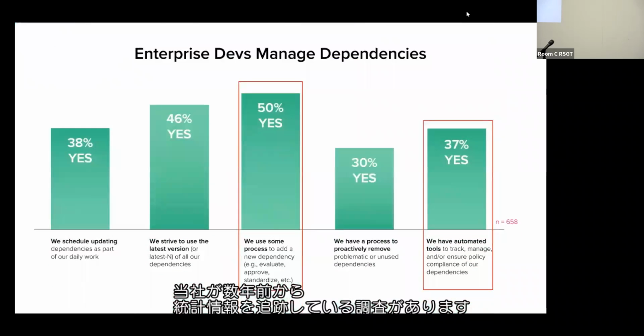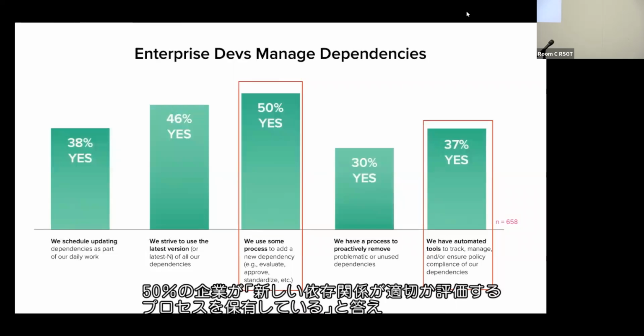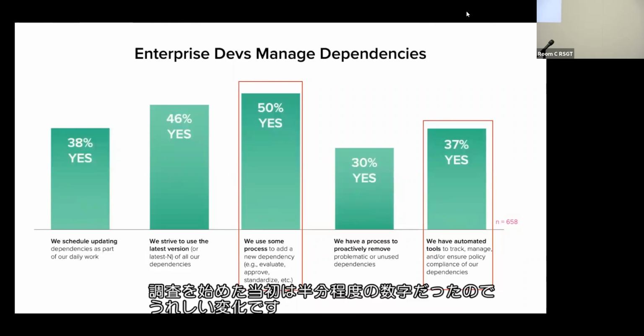One of the studies we did last year, we've actually been tracking these statistics for multiple years. We asked people, how do you manage your dependencies? How do you think about this? Last year was the highest numbers we had. We got to a place where 50% of them had a process for evaluating whether a new dependency was fit for their particular application or not. And 37% of them said they have automated tooling. For years, this was a manual process at many organizations. And so these numbers are encouraging because when we first started surveying people, the statistics were probably half this.